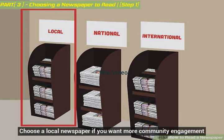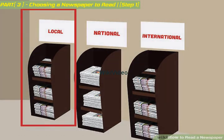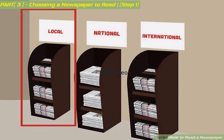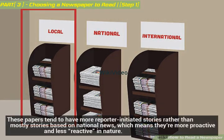Choose a local newspaper if you want more community engagement. Local newspapers, both dailies and weeklies, can connect you to your community's residents, politics, and happenings, and will be written by local writers with a vested interest in your area. These papers tend to have more reporter-initiated stories rather than mostly stories based on national news, which means they're more proactive and less reactive in nature.